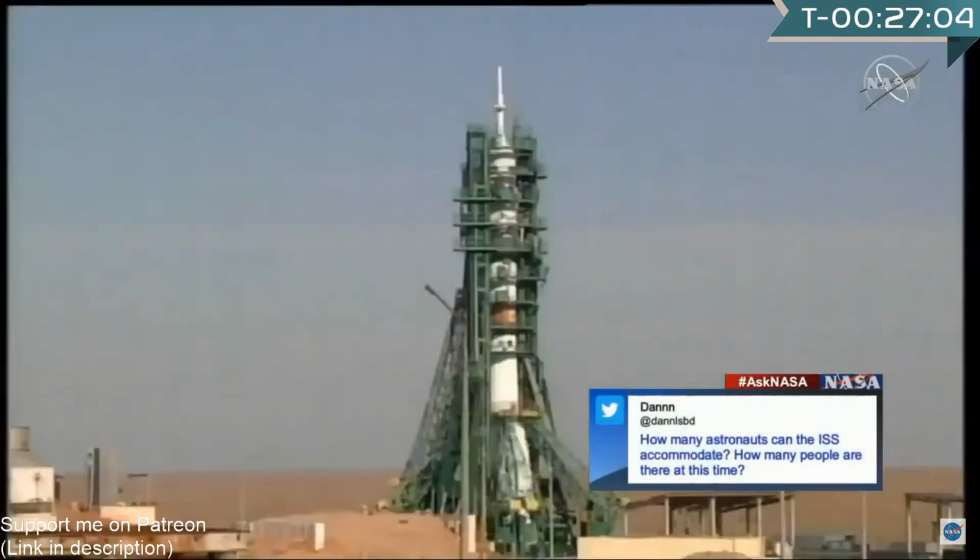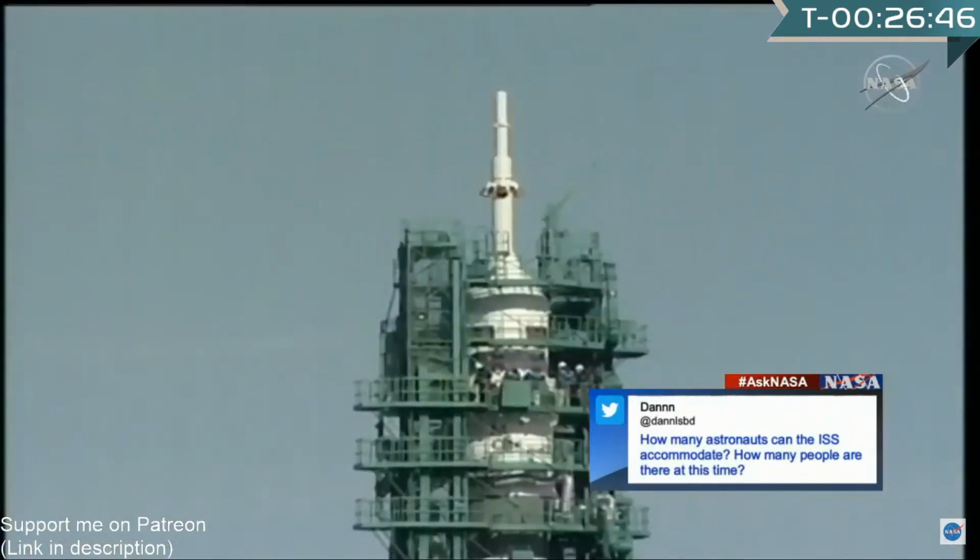And we also have another one, this one coming in from Dan, asking how many astronauts can the space station accommodate and how many are there at this time. Right now, we've just got the 3 members of the Expedition 63 crew waiting for this new influx of astronauts who are on their way today.